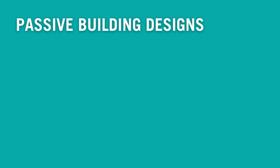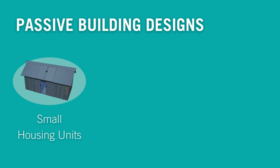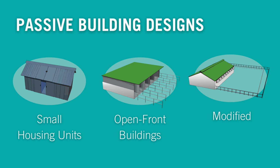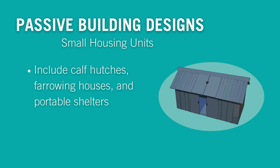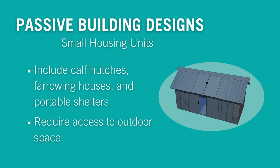Let's begin by reviewing passive ventilation strategies. The design of your livestock building is the key component for passive ventilation. There are three main livestock building designs that incorporate passive ventilation strategies: small housing units, open front buildings, and modified open front buildings. Small housing units have solid floors covered with bedding and include calf hutches, individual farrowing houses, and portable shelters for swine. Due to their small size, livestock are required to have access to an outdoor exercise area.